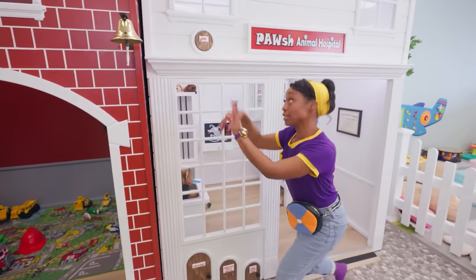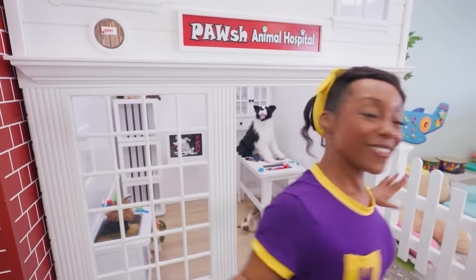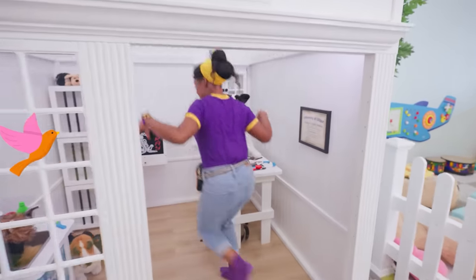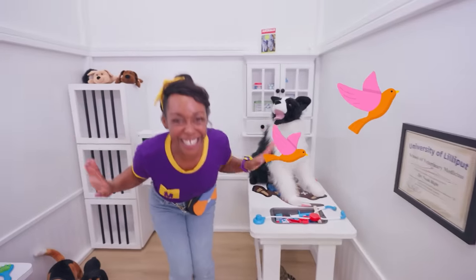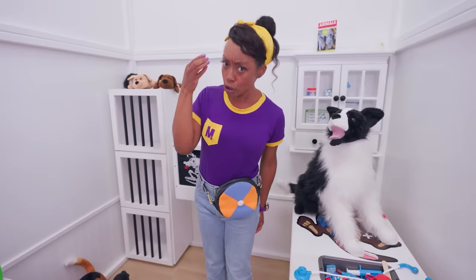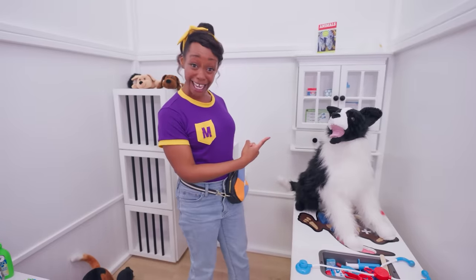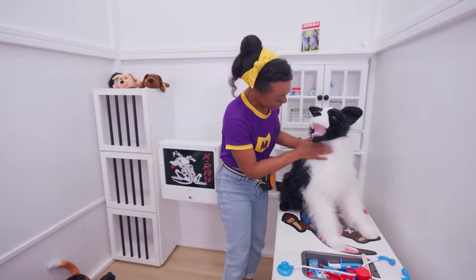Low and high. Let's pretend to be birds flying to the vet's office. Tweet, tweet, tweet, tweet, tweet, tweet, tweet, tweet. Oh, do you hear that? Paging Dr. Meekah, you have a patient ready. Okay. Oh, and check it out. Here's our patient. Hello, puppy.